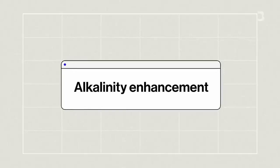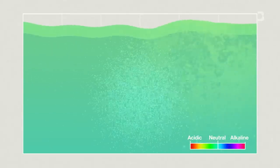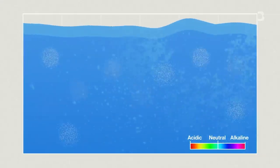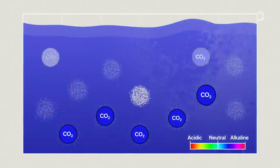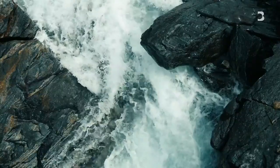Alkalinity enhancement could counteract all of this. By dumping a huge amount of pulverized minerals into the ocean every year and turning the water more alkaline, it would increase the rate of natural chemical reaction, which breaks down CO2 into compounds, making more room for the ocean to absorb additional CO2. Alkalinity enhancement kind of seems like a chemical solution, but it's a natural process.